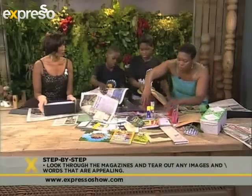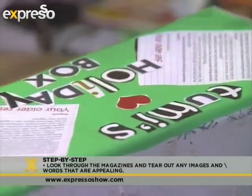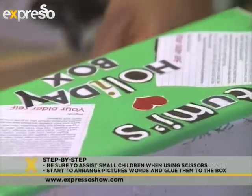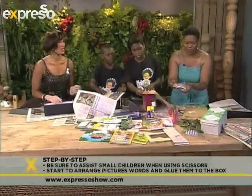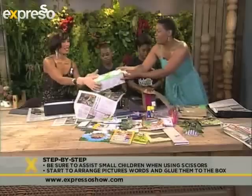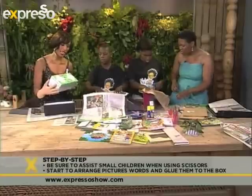Also, we have here, where's Tumi? We had beads. You can have beads to decorate. There we go. Why don't you pass me the one that you've already finished over there? Okay, so while we keep making them, this is what the final product would look like.